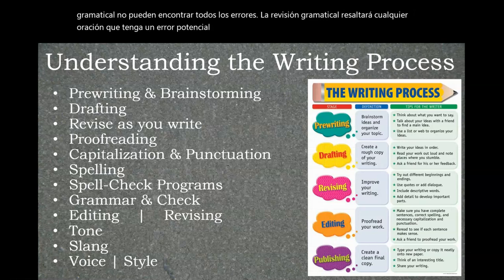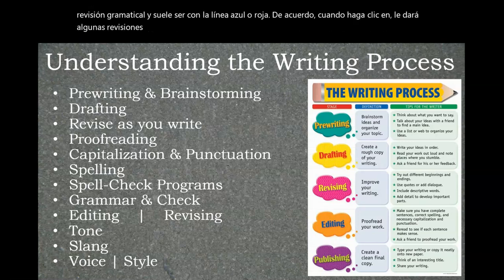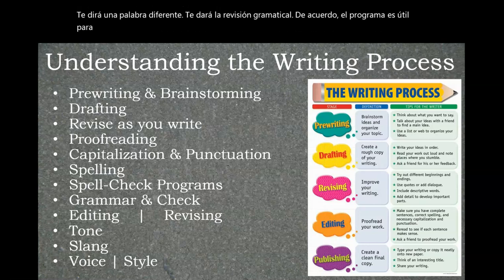So in Microsoft Word, they do have a grammar check, and it's usually with the blue or the red little squiggly line, okay? When you click on it, it will give you some revisions, some suggestions. It will tell you a different word. It will give you the grammar check, okay? The program is helpful for correcting some basic grammatical issues, but it also functions in many other ways.